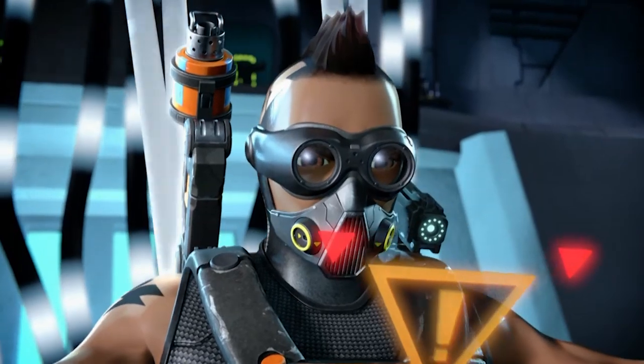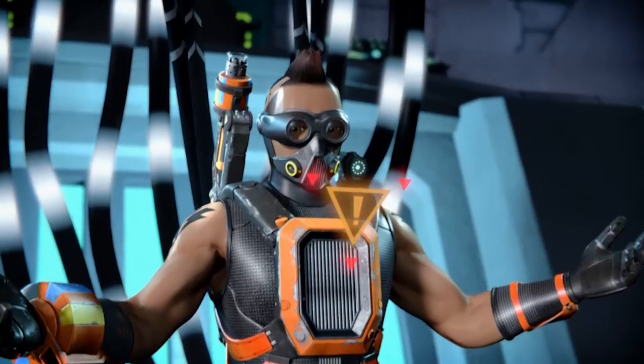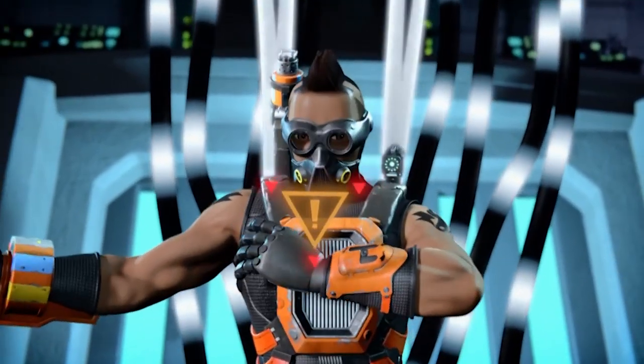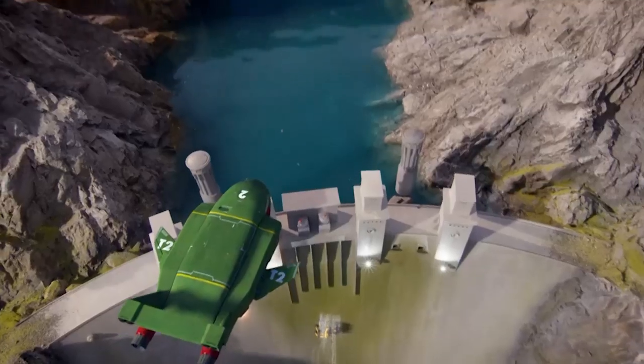No harm will come to them if I'm left alone. You're driving those turbines too hard. It's already causing the dam to crack. If it breaks, the town downstream will be wiped out. He's ended the transmission. We need the GDF here, fast. They're arriving now.